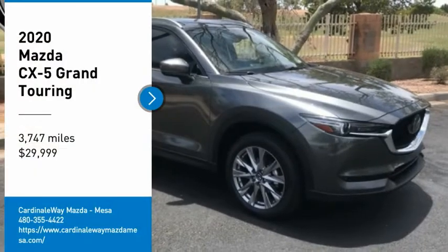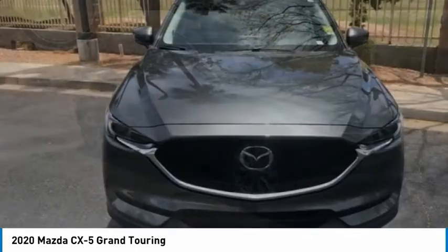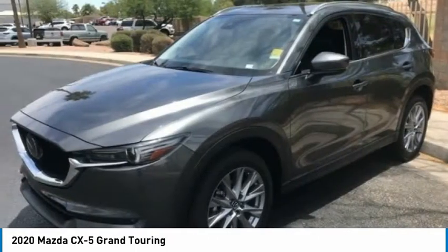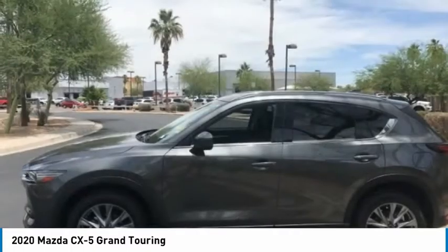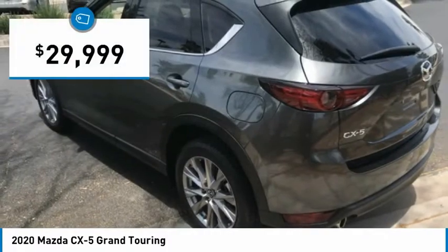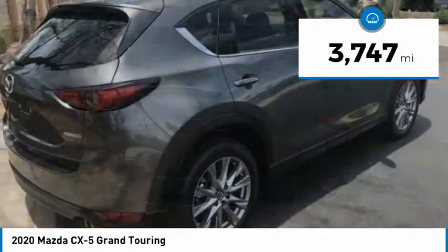Come test drive the 2020 CX-5. With its fuel-efficient engine, engaging driving experience, and daring styling, the Mazda CX-5 is a good choice for those seeking a sporty yet thrifty crossover SUV and is priced below $30,000. This vehicle has less than 4,000 miles.